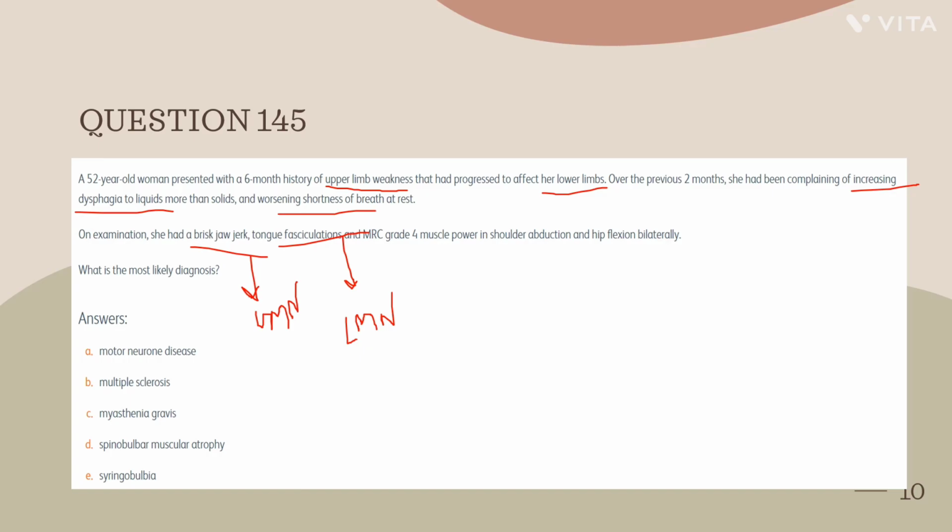What is the diagnosis? Options are motor neuron disease, multiple sclerosis, myasthenia gravis, spinobulbar muscular atrophy, syringobulbia. So UMN and LMN findings coexist in motor neuron disease. Okay, motor neuron disease. One of the varieties is amyotrophic lateral sclerosis.